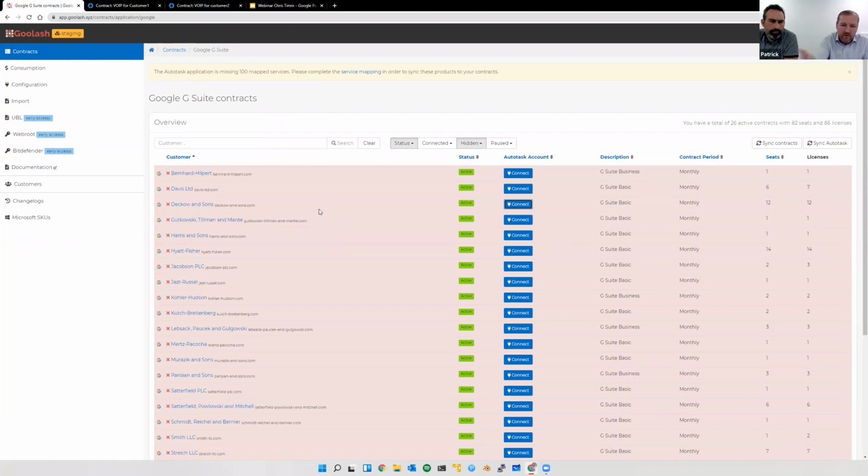You will get a report saying at the end of the month, there was an increase or a decrease for this customer, just to give you the idea that there's something happening in the background as well.